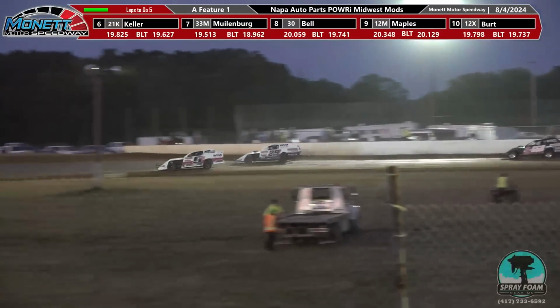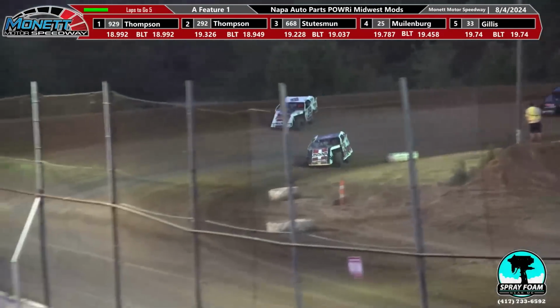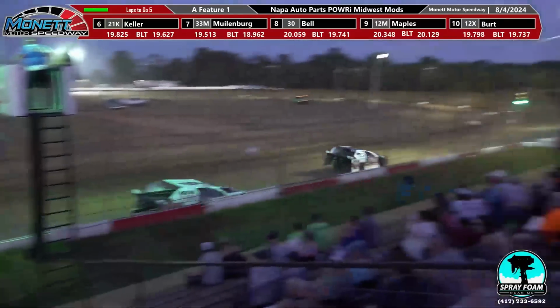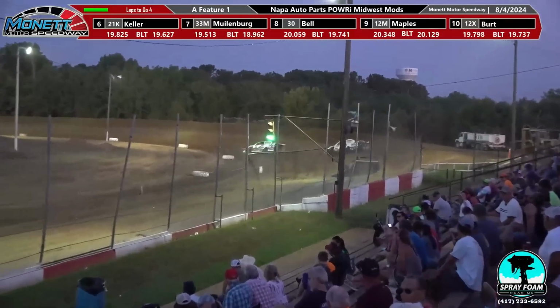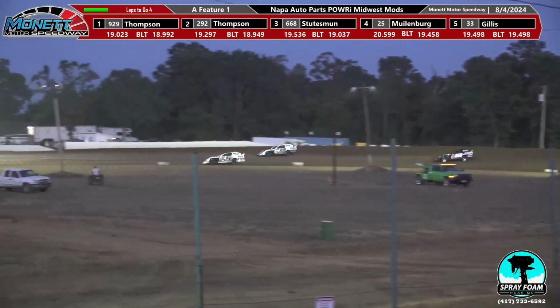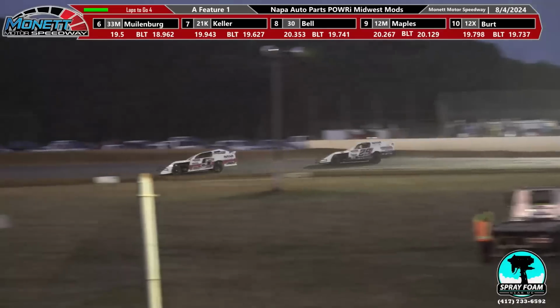Boy, looking good going into turn 3 and 4. Garrett Thompson on the bottom side. If he can move up, you've got him clear, my boy. Garrett Thompson, your new leader. Kyle Thompson at 2nd spot. Hunter Stutzman in 3rd. Eli Muhlenberg and Michael Gillis, your top 5.